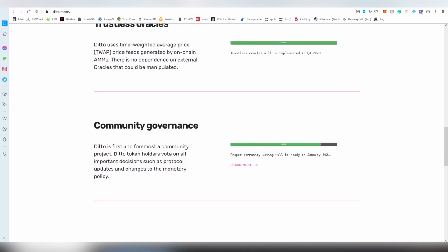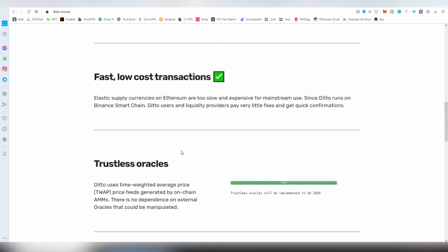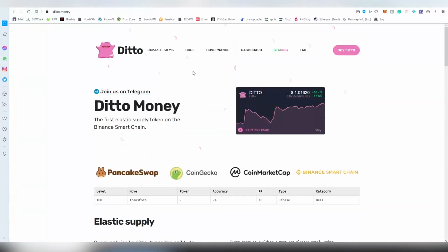Plus, there's community governance, which can allow them to change a lot of those decisions. Maybe they want to change it to 4 votes a day, 3 votes a day, or 5 votes a day, and the community can basically vote with their tokens. Now let's get into some of the other aspects that are really going on with this.